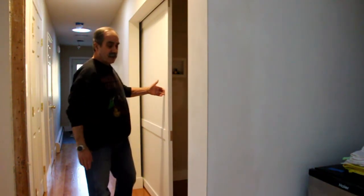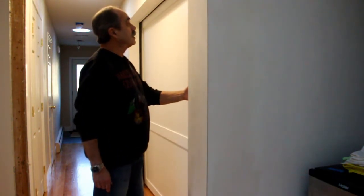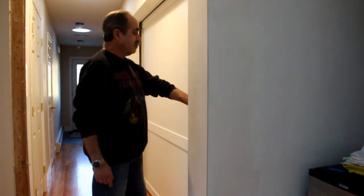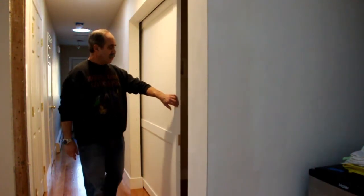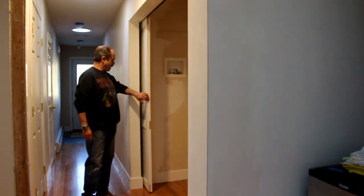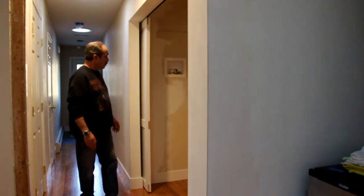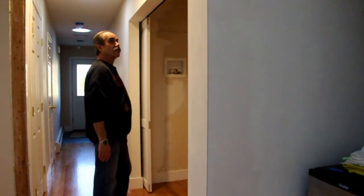The only drawback we had was because we did need some support, we can't open it the whole way. So some of it does cover the closet when it's open. There's about 9 inches there, but totally accessible. So just a little different use.